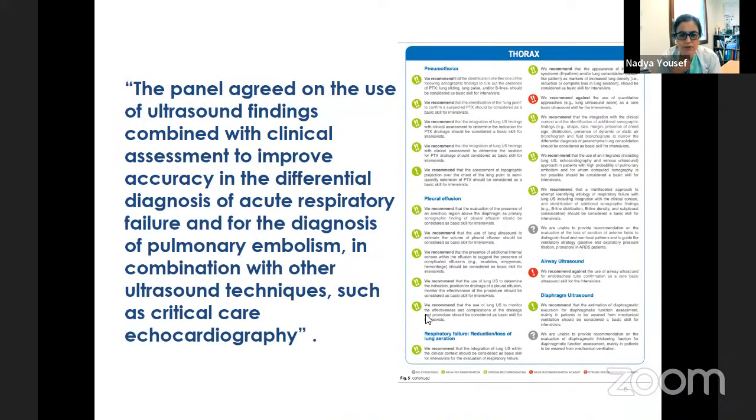And the panel, when it comes to the thorax, where we have both the heart and the lung, the panel of experts agreed on the use of ultrasound findings combined with clinical assessments to improve our accuracy for the differential diagnosis of respiratory diseases. And we're talking here about different causes of acute respiratory failure, but also pulmonary embolism, in combination with other ultrasound techniques such as critical care echography, which we would translate to combined heart and lung focus.